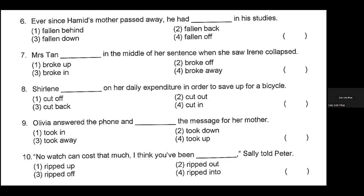Charlene is a good girl. She wants to buy a bicycle, but she wants to pay for the bicycle herself. So what happened is maybe every day her mother gives her a certain amount of money, she only spends half of it. The other half, she saves. So she cut back on her daily expenditure. When you want to save, you say you cut back on your daily expenditure. Cut back on your spending. Okay, one more time. Can you read number 8 for me, please? Charlene cut back on her daily expenditure in order to save up for a bicycle.